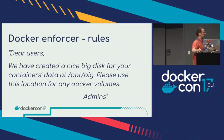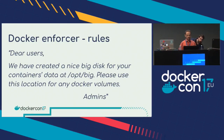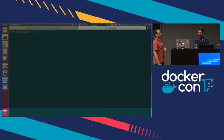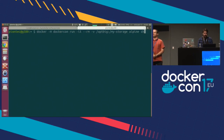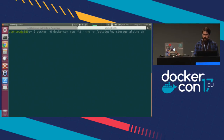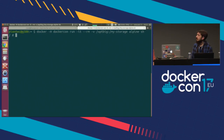Matthias, can you play the role of our user, and let's see what happens when a user runs a container, okay? Sure. Let me do that. I will check my super big data container over here. And I'm complying with the rules, right?